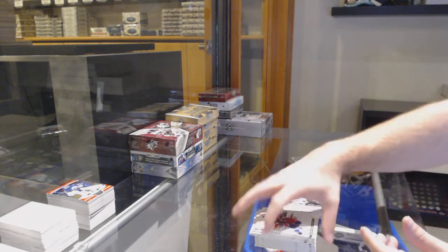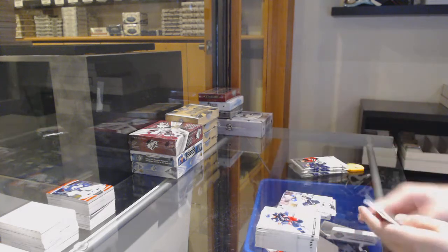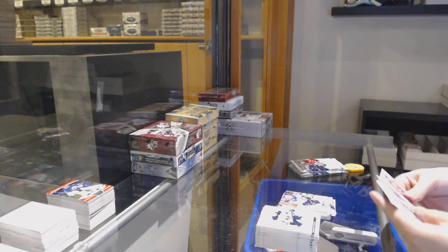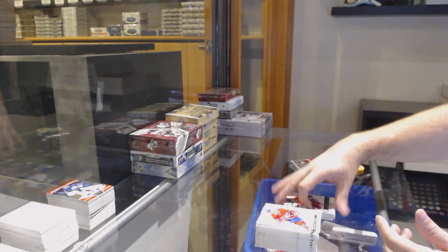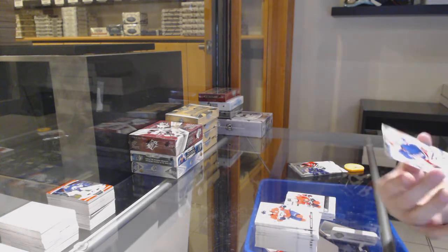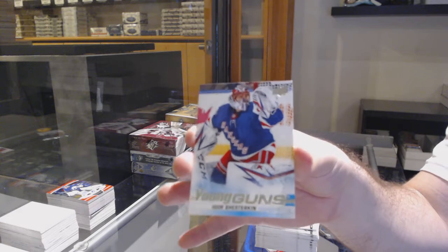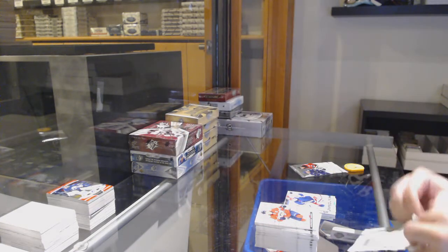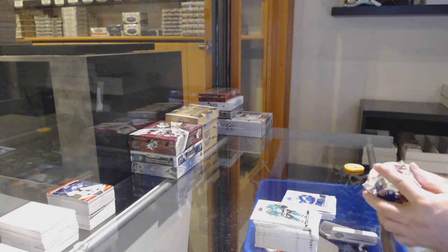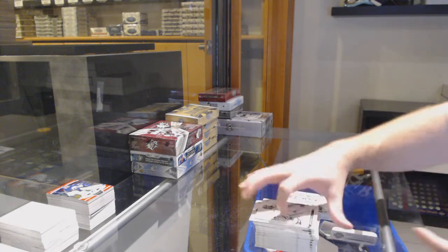Moments of McDavid for the Oilers. Justin Falk for the Blues. Update. SP Essentials for the Hawks, Alex DeBrincat. Young Guns, Igor Shesterkin. Winners of Dobson for the Islanders. And a red limited of Quick for the Kings.